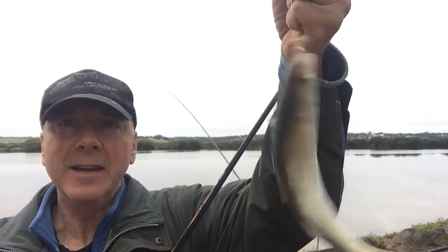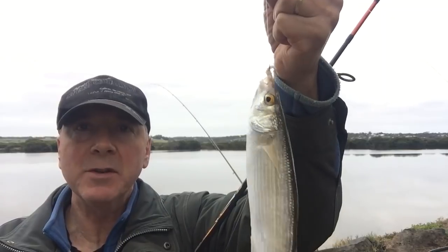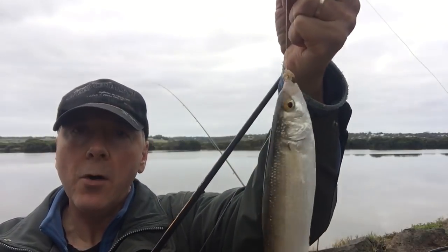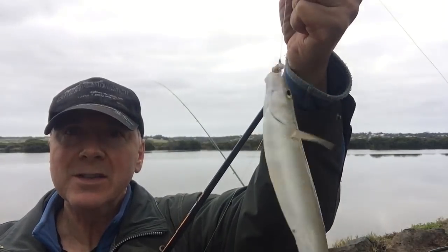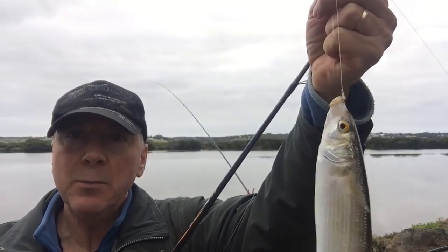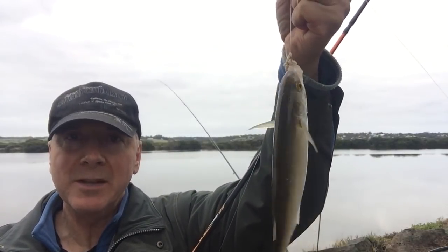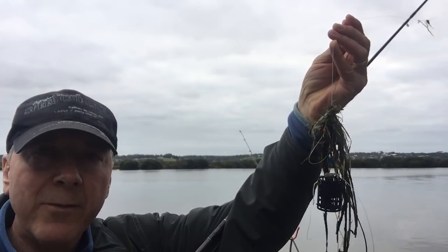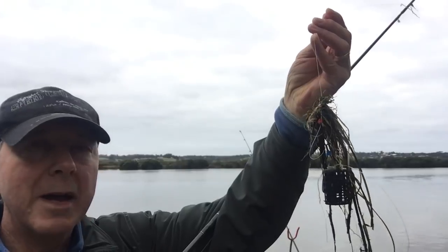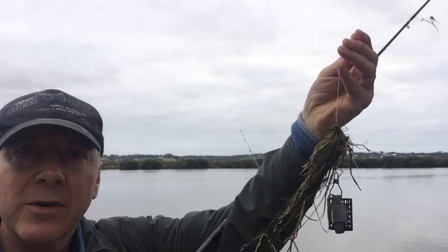Well, they're getting a little bigger, and I've decided to cast closer in so that I don't get as much weed around my gear. The thing that's happening though is by doing this, I'm bringing the fish in because I'm using burley. I'm bringing them to my bait, so I have the choice of where the fish are going to be. So that's working well. Well, this is what happens when you cast out into the deeper water. The big fish most definitely are in the deeper channel, but there's so much weed out there that it covers your bait and you don't catch anything unless you're very lucky.